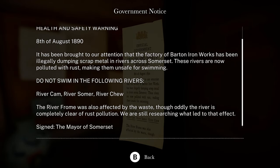The River Fromms is also affected by the waste, though oddly the river is completely clear of rust pollution. We are still researching what led to that effect.